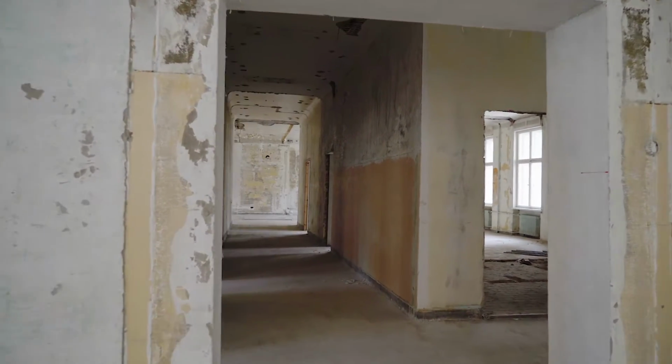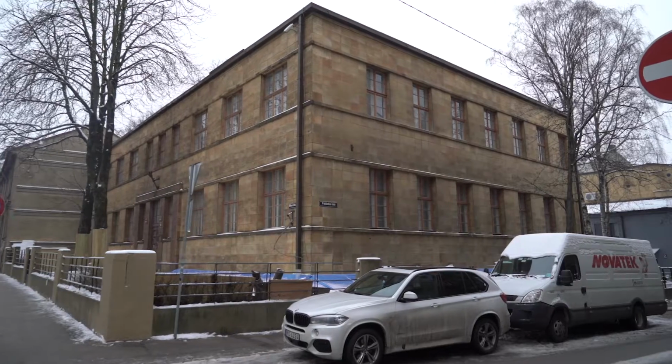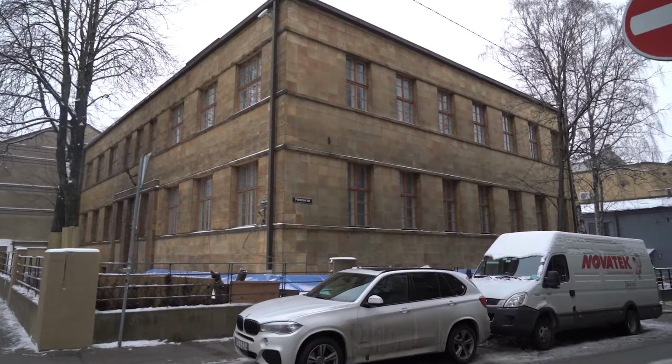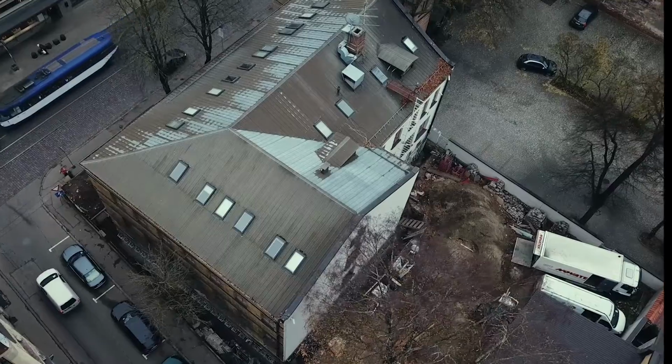This building is a work of famous Latvian architect Alexander Klinklavs. It's very fundamental and designed to stay for ages. The building represents a nice expression of the rationalism architecture period. But the building has one very serious problem.